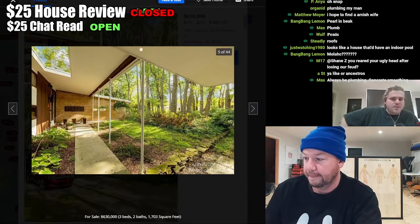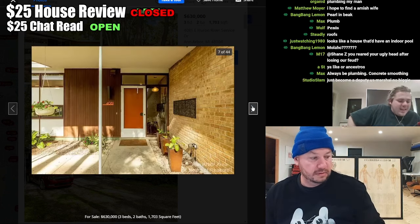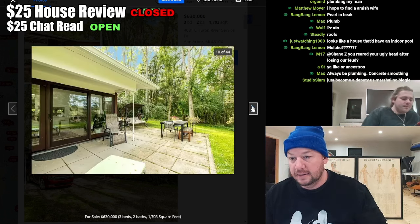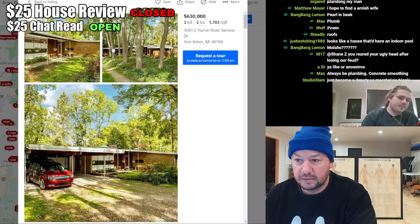Now this is the Ann Arbor house. Yeah, this house is fat. Sold for $80,000 in 2014. Sold for $80,000? Damn. In 2014. How much does it sell for now?